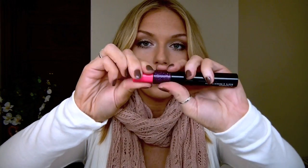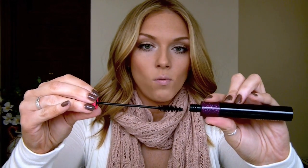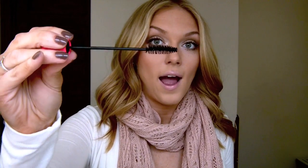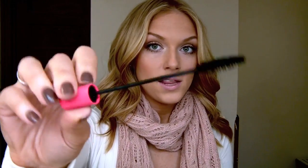You can take it out also from the pink part as well, and then you get a nice thin wand, and it takes off a lot of that mascara for you, so you get a more natural look. Some people might not like this because then the wand becomes a little thinner and a little bit more flimsy, but I don't mind that. This is super dramatic, which if you like that, you're gonna love this mascara.